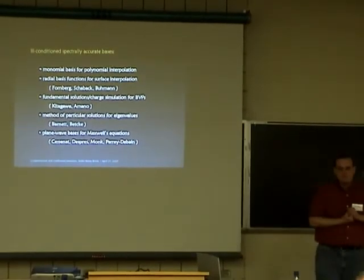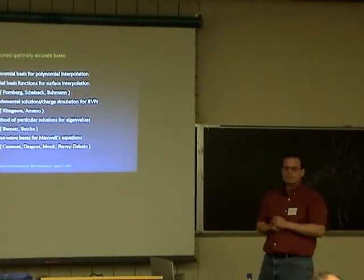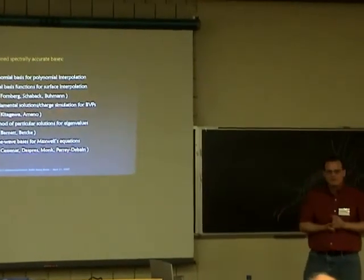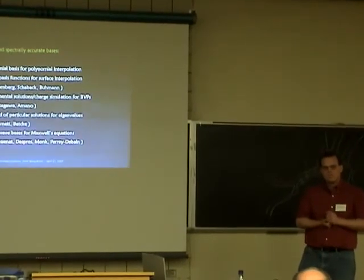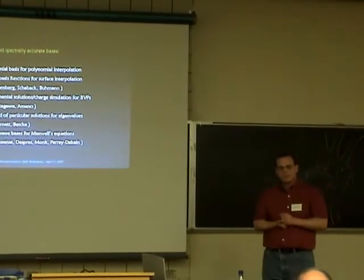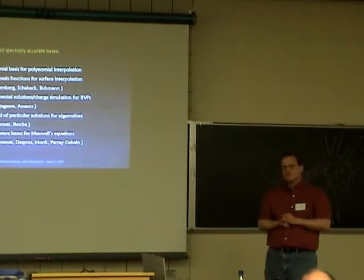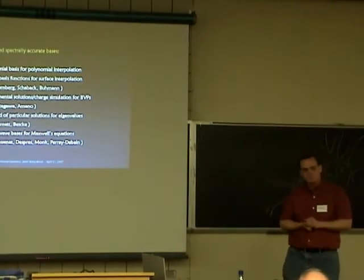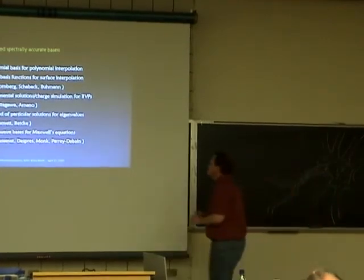Just for numerical analysis for dummies, I want to make sure I understand that. You have some solution you're trying to approximate and some collection of things you're using to approximate. You're saying it's spectrally accurate: in theory, you can get a good approximation from that collection. And it's numerically good if those collections are sufficiently different from each other that you can do linear algebra with them. That's pretty exciting. I think you understand it pretty well.